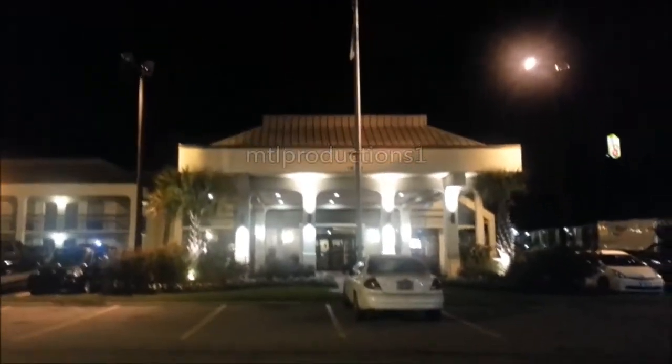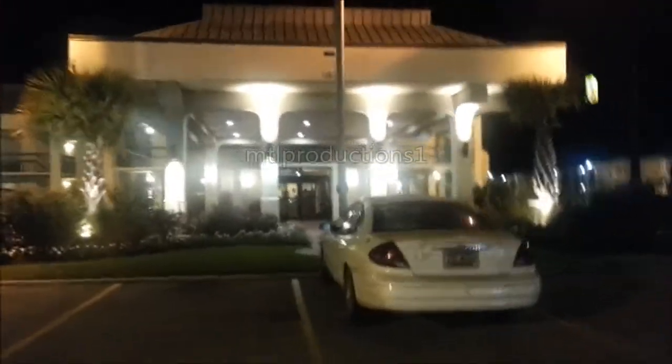Here's the front of the building, and yes, it is nighttime, and I'm not going to be able to get a daytime tour of the facility because Dad wants to move on the minute we get up. Yep, that's just the way things are. So, anyways, without further ado, let's go ahead and get going here.